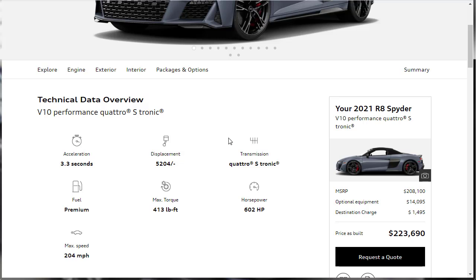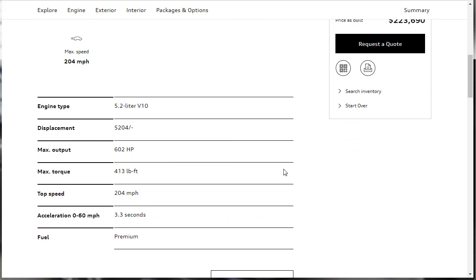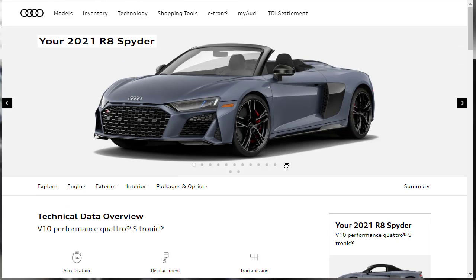So here we are. This vehicle started life at $208,100. Here we're sitting at $223,690. So not too bad. Just about $14,000 in options, right? I think that's standard fare for a vehicle like this.